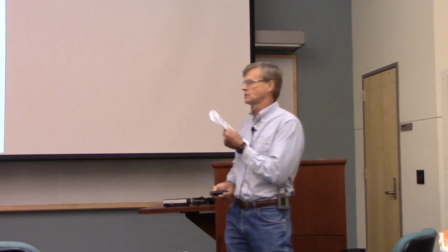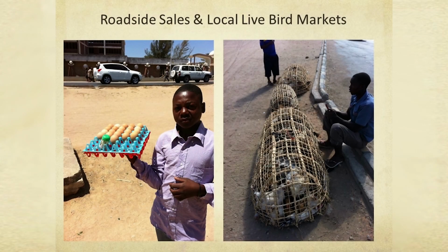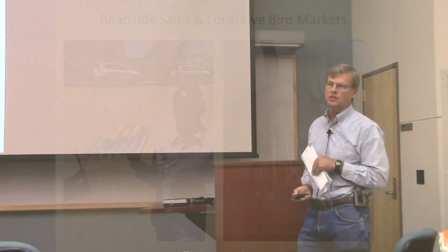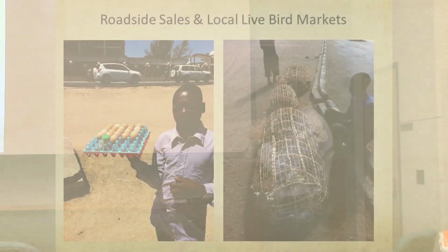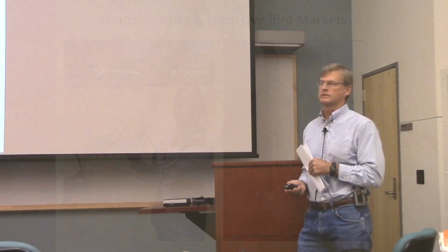And then they're sold in various ways. Sometimes there's middlemen that come through the little village on a bicycle and they buy eggs. Sometimes you'll go to a local little live bird market, but you'll have guys like these guys who probably in the morning went to some villages, collected eggs, collected birds, and then they go to the roadside and sell them. Or they're sitting there waiting for a truck to pick them up, like the guy on the right, and take it to the nearest city. And so these are local chickens going to market.